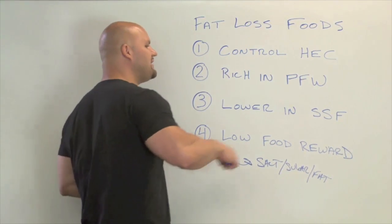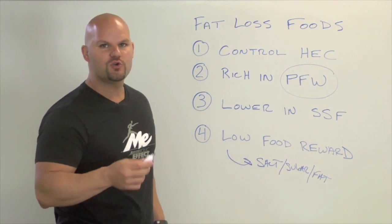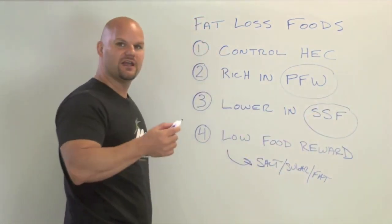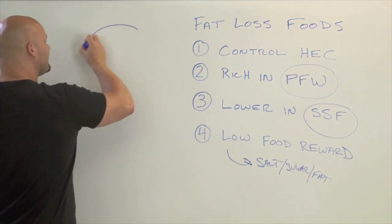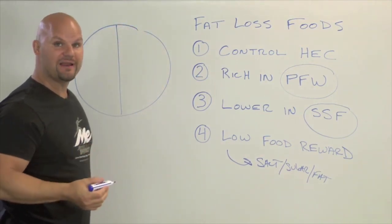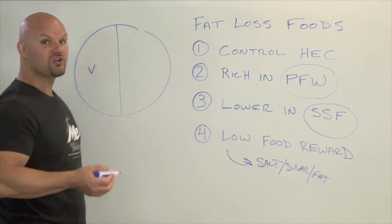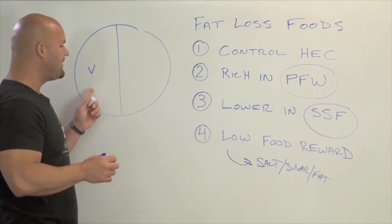When you focus on PFW, protein, fiber, and water, that's where you want to start. That's the structure part. The flexibility part comes in with how much of this sugar, starch, and fat can you tolerate. So a typical fat loss meal would look something like this. Here's a plate. We want, remember, protein, fiber, and water. Well, vegetables are a huge source of both water and fiber, and they're low in starch, sugar. So this would be maybe broccoli and green beans and maybe a starter salad.